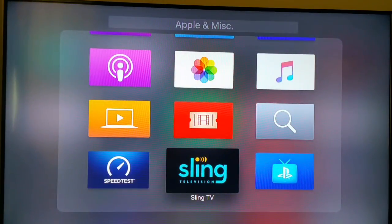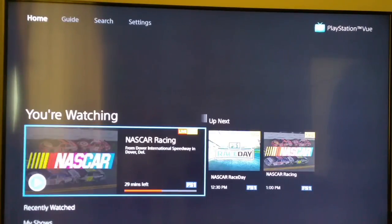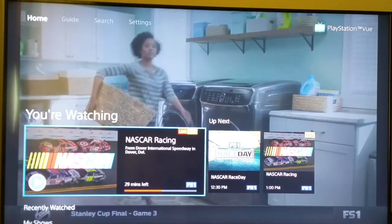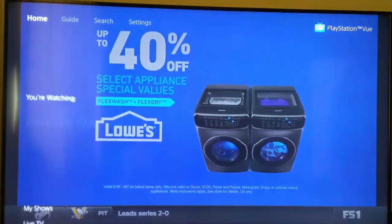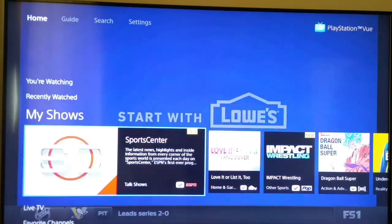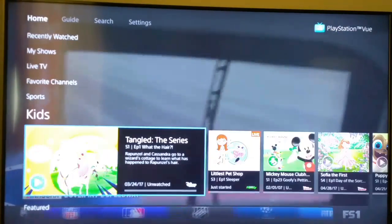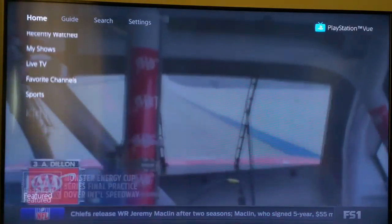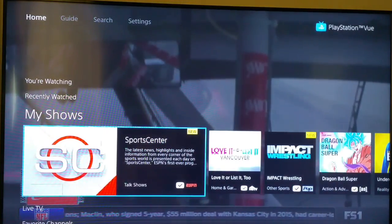Let's go into PlayStation Vue now. I've had this for about 3-4 days now, and when you open it, you see a completely different interface as you could probably expect. Your watching tab, you'll get recently watched, my shows, live TV, favorite channels, sports, kids, and featured. The cool thing about this is that it also has a DVR, and it'll put all those DVR shows into my shows.